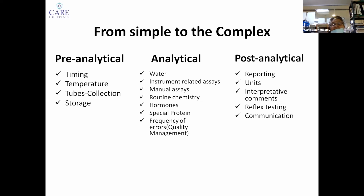Instrument-related assays. Instruments nowadays are robust. All companies are more or less on the same page, high level, high efficiency. And it is the person who stands with the machine who has to understand how the machine works and what inputs have to be put in to get a good output. So instrument-related assays by themselves, in terms of calibrations, in terms of IQC, etc., are themselves a challenge. Manual assays are few and far between in well-established labs, but I should say that manual assays and small instrumentation are a necessity in many labs, especially when we speak of HILL, to monitor certain assays.